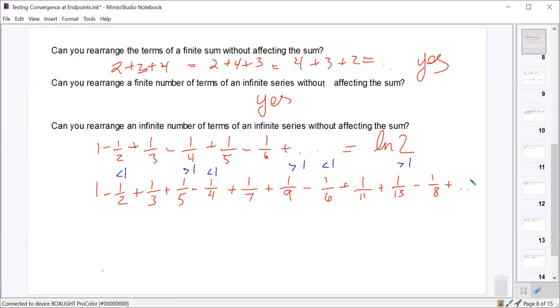They'd be getting closer to 1. This series would now equal 1 if I did this infinitely. So I have rearranged an infinite number of the terms in this series to create a brand new sum for it. Could I do this with any value I wanted?